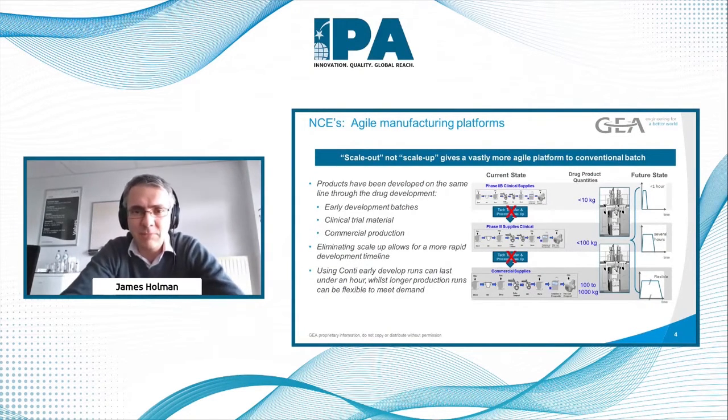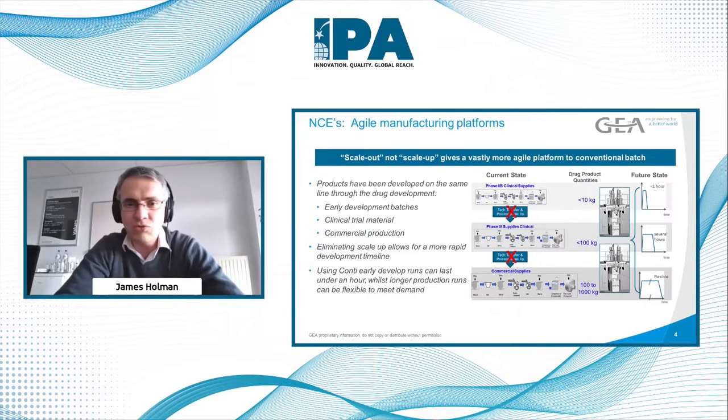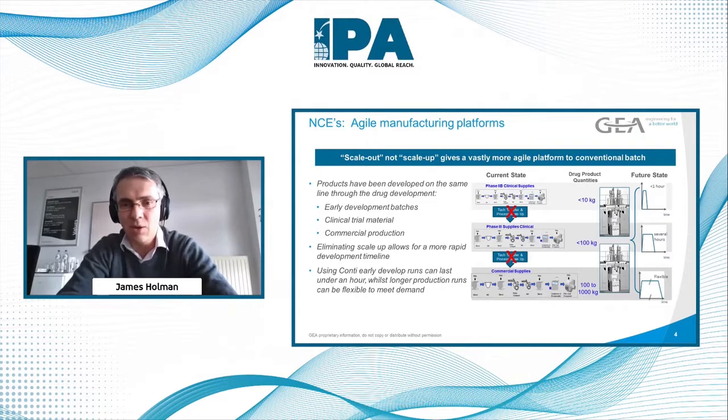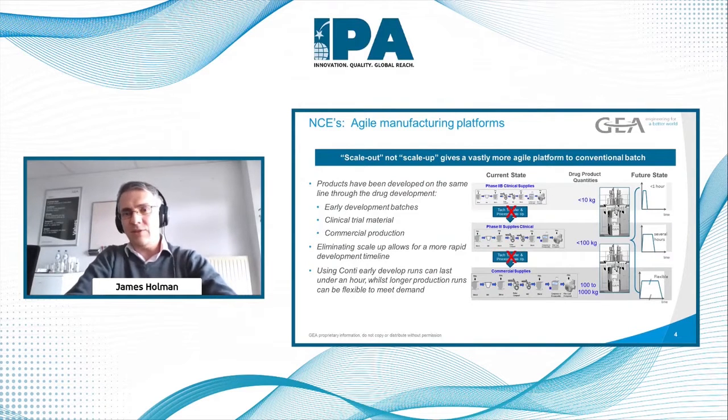So in terms of agile manufacturing platforms, one of the big benefits that we see is in the development of new chemical entities. So for new drugs that are being developed, the use of continuous manufacturing can have a huge effect on your development trial, because what you are able to do is use the same equipment for your phase 2B clinical supplies, potentially your phase 3 clinical material, and then into your initial commercial supplies. And with continuous, what you look at is scale out, not scale up. So in traditional batch manufacturing, you might start at a 1 kilo batch size and then scale up to a 10 kilo, 100 kilo, 1,000 kilo.